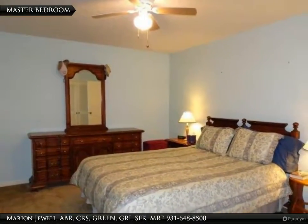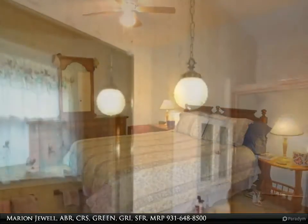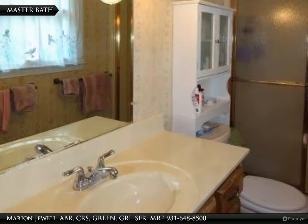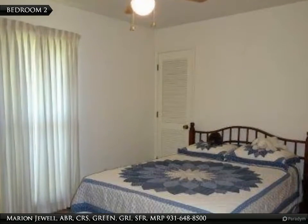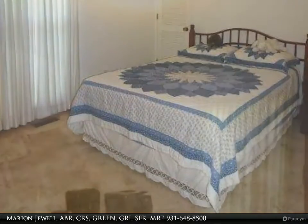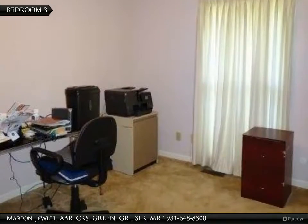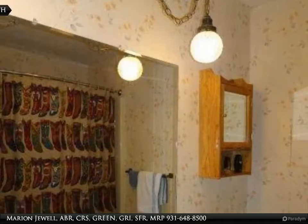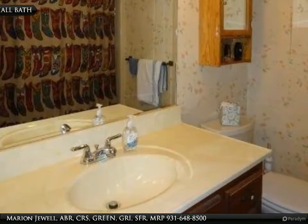The large master bedroom has a ceiling fan. And the master bath has a combination tub and shower. The second bedroom also has a ceiling fan. Here is a picture of the third bedroom that is currently being used as an office. This full hall bath is shared by the secondary bedrooms.